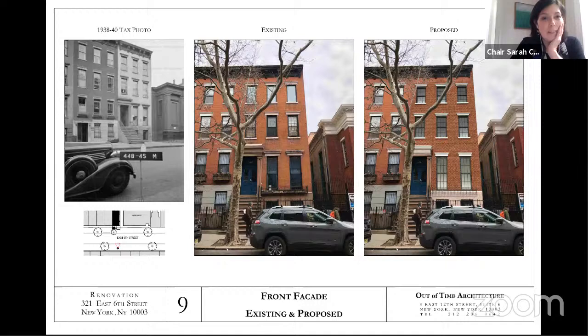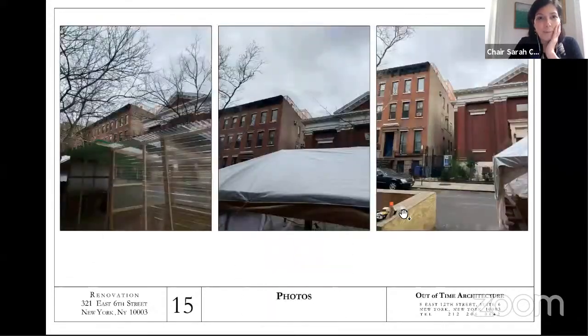Other questions? Okay, not seeing any other questions right now. Let's move to public testimony. So if you're in the meeting and would like to speak, please raise your virtual hand and I'll turn it over to Anthony who can take us through the testimony.